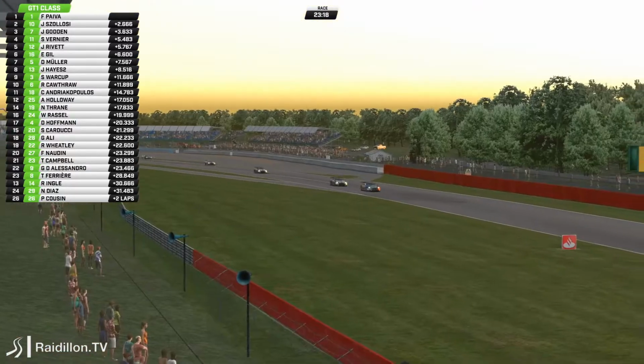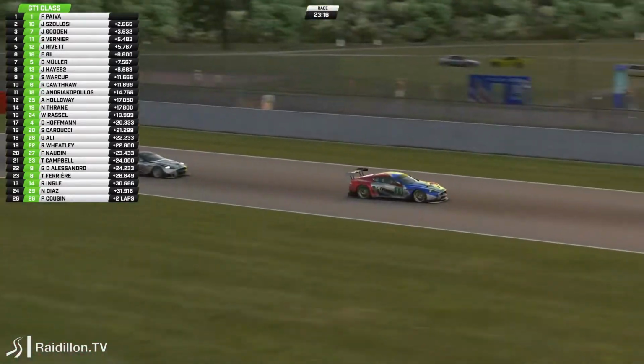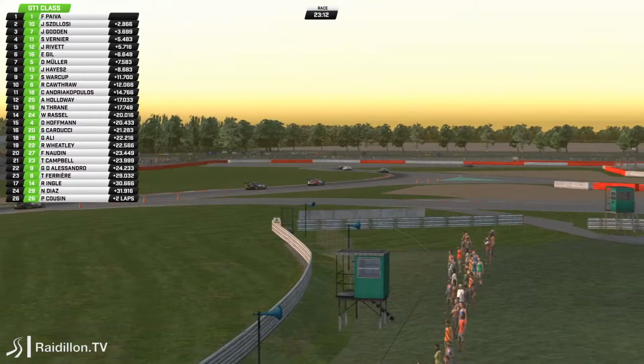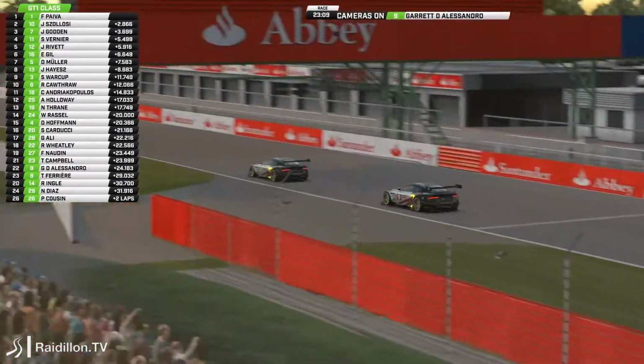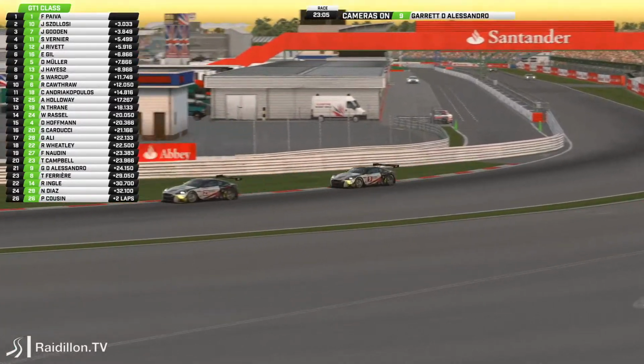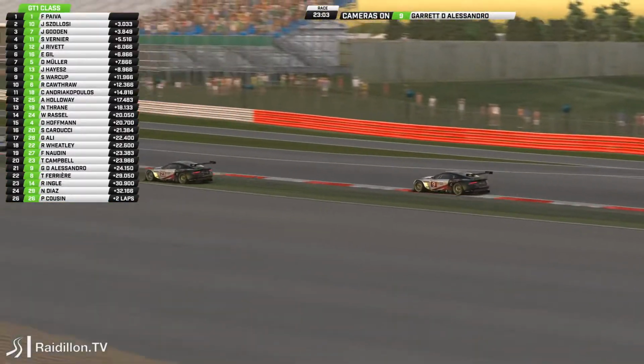I just don't think that cars can handle it too well. So Garrett D'Alessandro is down into 22nd position. He did gain 21st. Sorry, he was 21st now. He would have gained 22nd, but he was on the back there of Fabrice Nadwin as they're all bunched up near the back of this.